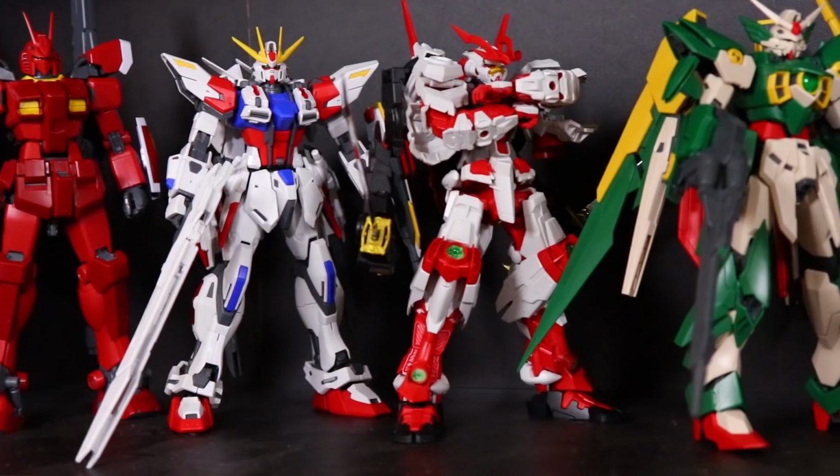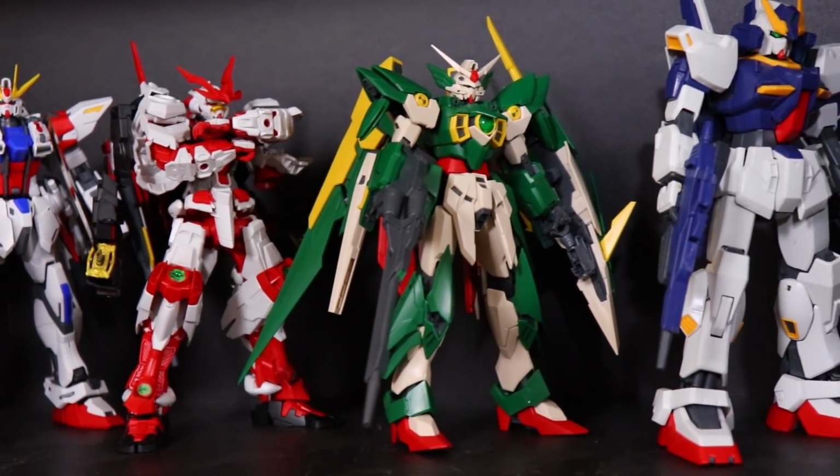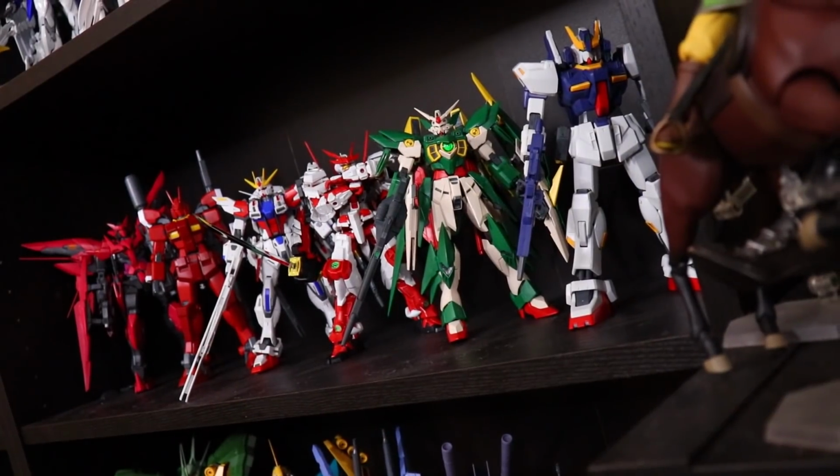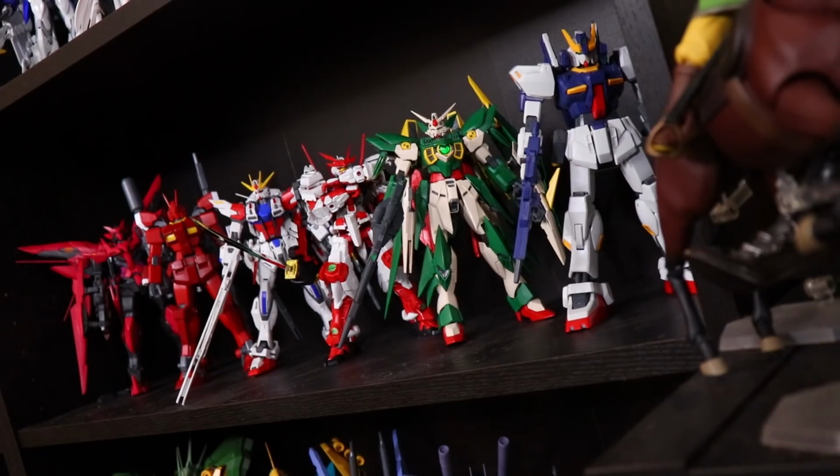Some of them I didn't. Back then I used to work an awful lot when I was living in Japan, so the amount of time it would take me to build a Master Grade, by the time I got it built, it didn't feel like it was worth reviewing them anymore. I do feel like I should dive back into some of the kits that I haven't reviewed yet and give them a little old review.